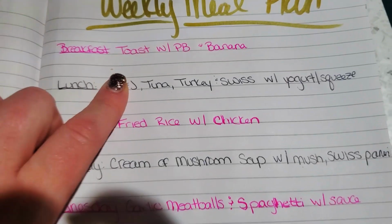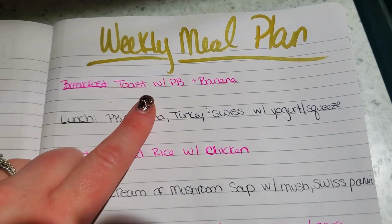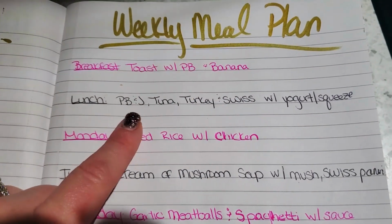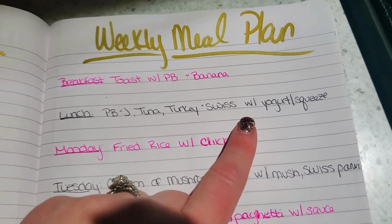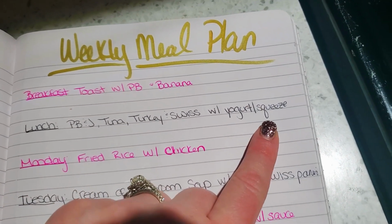For breakfast, we are going to be able to do toast. I also bought some of the waffles. We could do that as well. And so toast with peanut butter or a waffle and banana. For lunch, I have options. I can do peanut butter and jelly. I can do tuna. I can also do turkey and Swiss sandwiches or chicken nuggets even, and that will be served with a yogurt or a squeeze for my son.